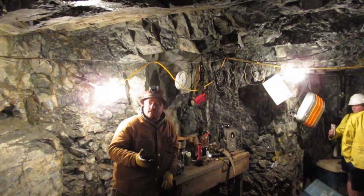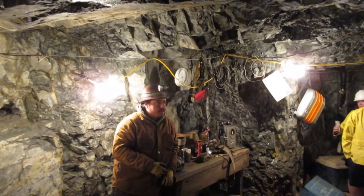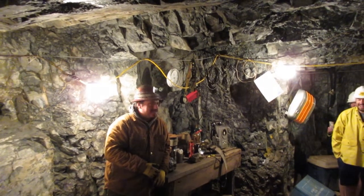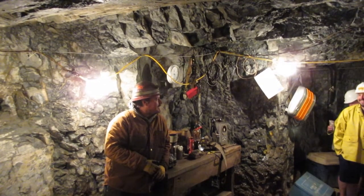We used to not have electric lights in this mine cooler, and we used to give every single one of you a light on your hard hat. And every single one of you would hold that light on the guide's face while he was talking. We took your guys' lights away pretty quick.